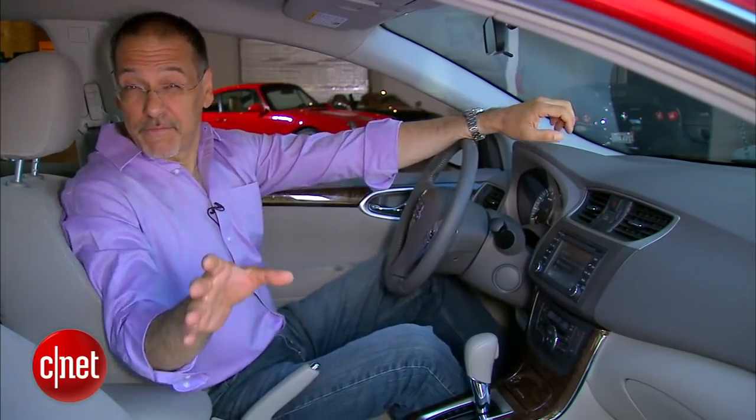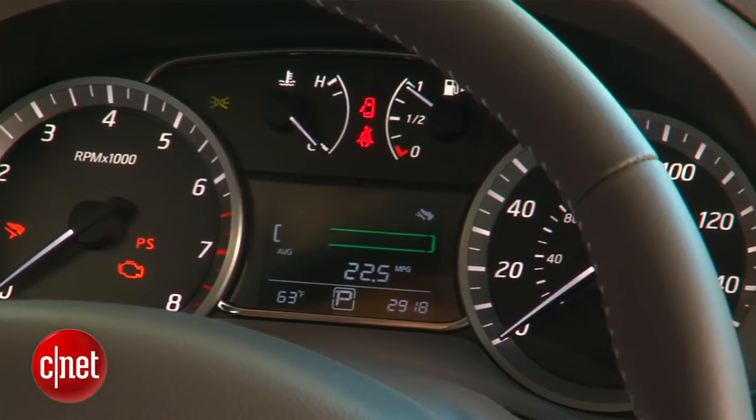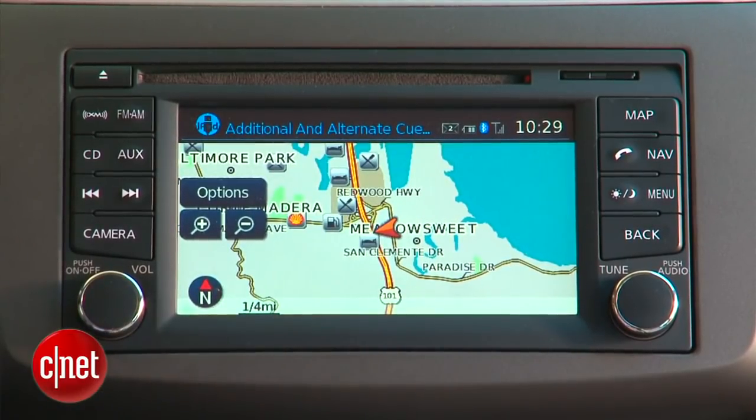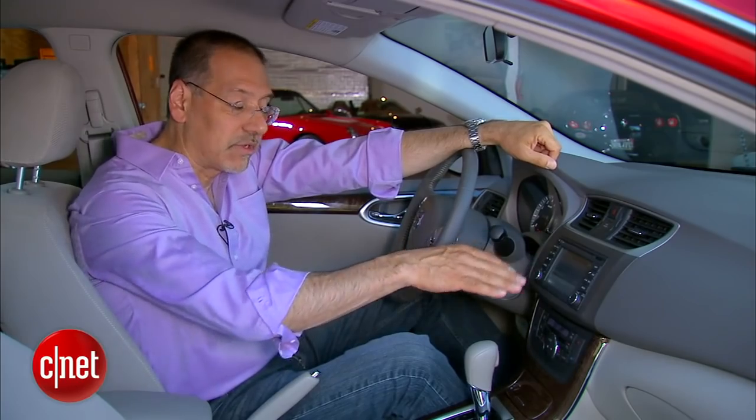Now inside, the Infiniti touches continue. Not a ton of them in this price class, but the gauges are more Infiniti-like. Everything's much more grown up in here than you typically saw in a Nissan. And check this out. They must be watching my videos. They finally did something to improve the maps. By the way, the navigation rig, as you can see, is SD card based. Lots of car makers are doing that now. I think Ford was the first, but now everyone's getting on board.